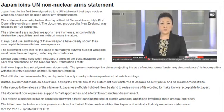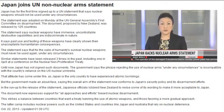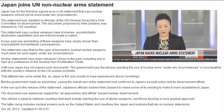Japanese officials have given their backing to a United Nations movement against the inhumane consequences of nuclear warfare. For the first time, they've signed a statement renouncing the use of nuclear weapons under any circumstances. It says if humanity is to survive, such weapons must never be used again.